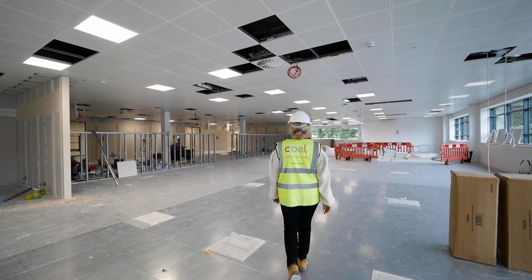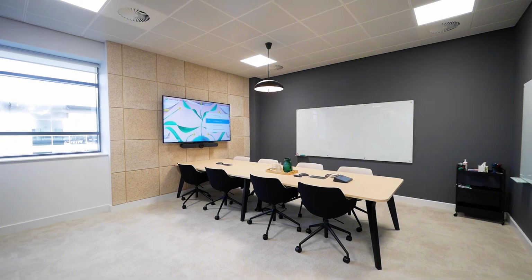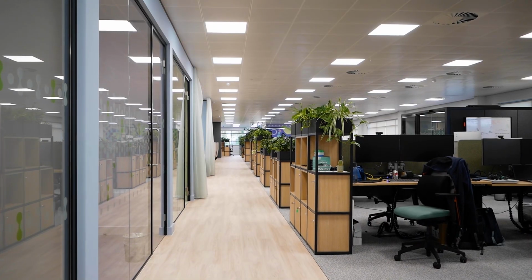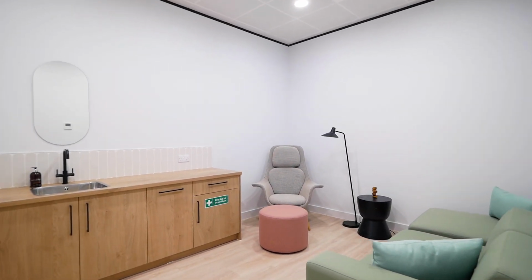This is Oxford Ionics, a 30,000 square feet commercial office and quantum computing lab. When we first reached out to COEL, we knew that we were going to need to expand significantly over the next couple of years, and an opportunity had come up for this space, which is 30,000 square feet, just up the road from where our original office and team and technology were all based. So it was a really good fit for us, but we needed to make sure that the way that we designed and fitted out the space was really what we needed.